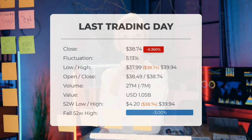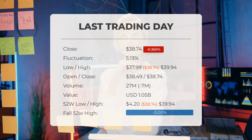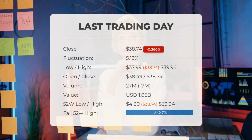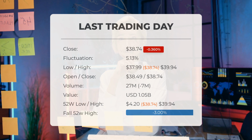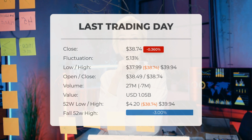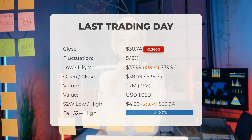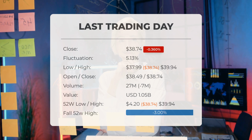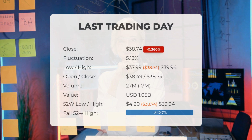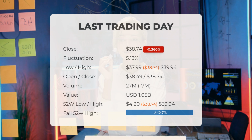Our latest daily update for Rocket Lab includes the headline, Rocket Lab stock upgraded to buy candidate. The Rocket Lab stock price decreased by 0.03% on the last day, Tuesday, the 8th of July, 2025, falling from $38.88 to $38.74. During the last trading day, the stock fluctuated 5.13%, with a day low at $37.99 and a day high of $39.94.